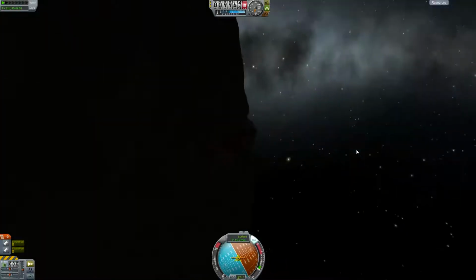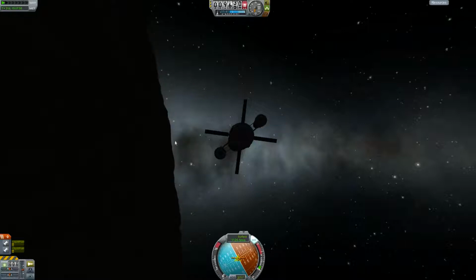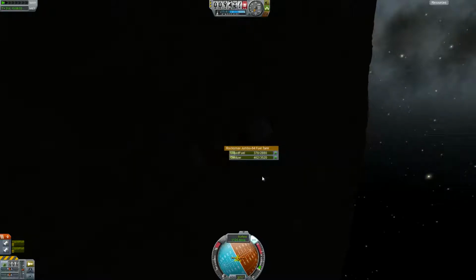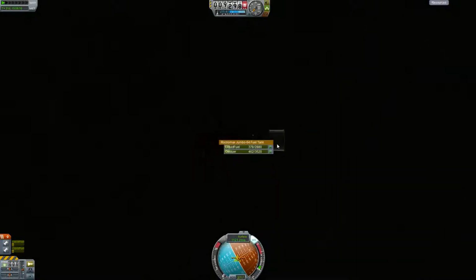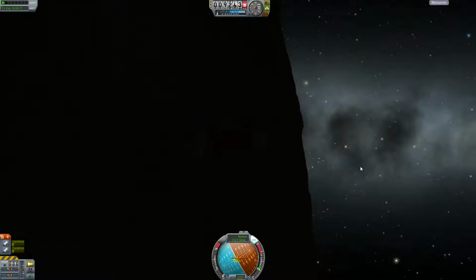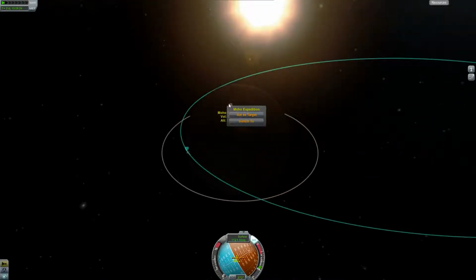Unfortunately, we are on the shadow side of Moho, so we are not able to see anything, but you can really see a little bit the shape of Moho and some kind of mountain ridge or so. And on the other hand, yeah, look at this. We do have 378 liquid fuel units left in the main tank of our interplanetary stage, and the payload is still completely full, so we have some fuel left, and I hope this fuel we can now deliver to our interplanetary stage and to the lander is enough to let us complete the whole expedition.